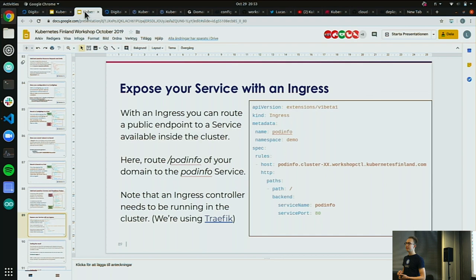Do you need to change the GKE stuff as well? Yes, exactly. So that, well, I could, for clarification, but.